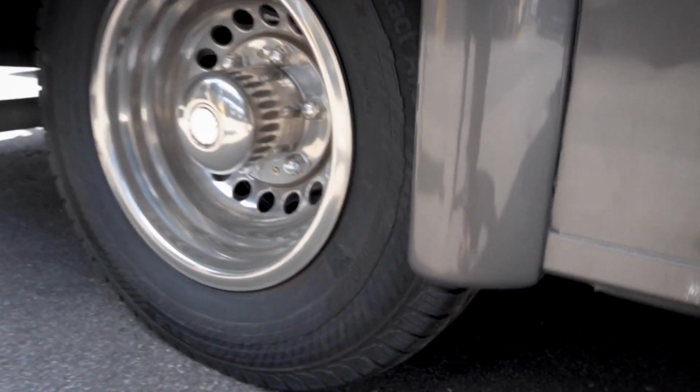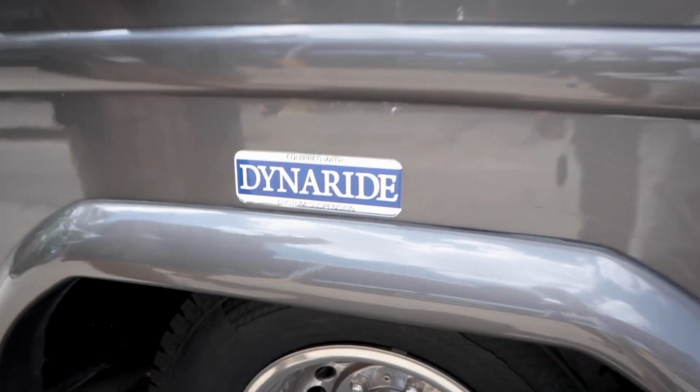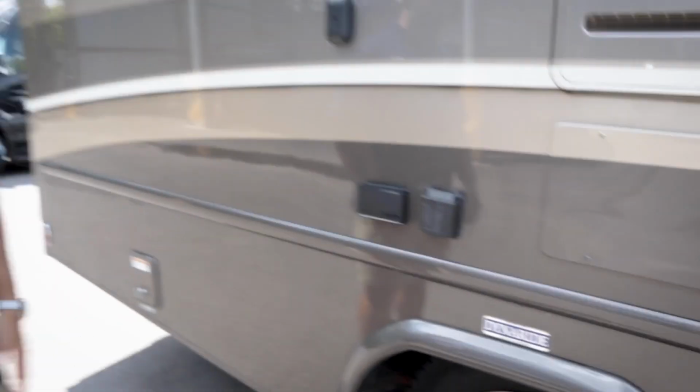I don't know if you can get in there and see that or not. We'll get a little bit of it. There you go. All right. But they do a good job of the Dynaride. Yep, custom suspension, and then they do the Bilstein shocks as well.